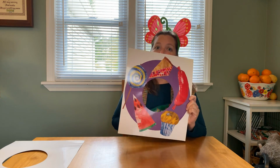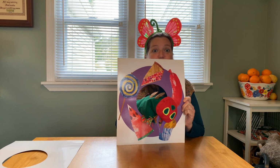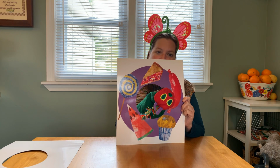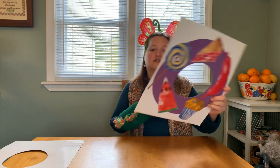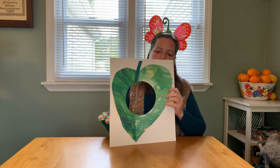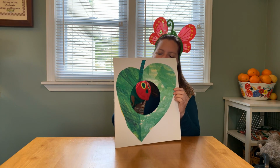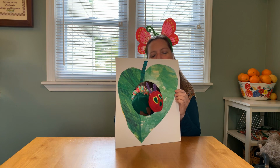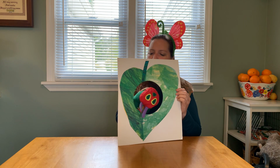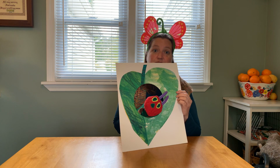Oh, and now he wasn't hungry anymore. He felt kind of sick. Blech. That's what happens when you eat a lot. You start to feel sick. And he felt very, very sick. So he ate through one green leaf as slowly as he could. And he felt much better.